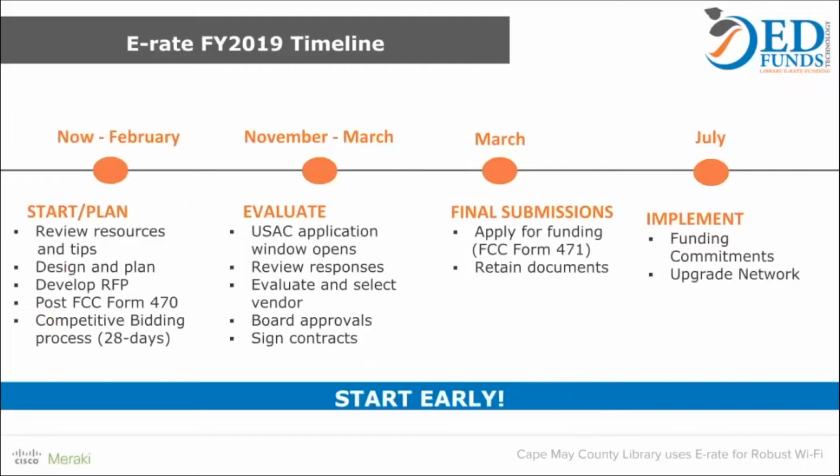With that said, right now what you can be doing is filing your 470s and starting your competitive bids. To do that, you want to develop your RFPs, review your resources, meet internally to get your strategy down, and that can be done between now and February. February is typically the last month that you can file the Form 470, so there's some overlap with the opening of the 471 window and the 470, so you want to, right now, start planning what you're going to ask for.